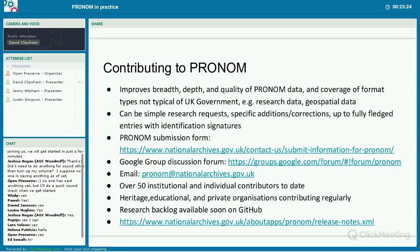We'll take that in. And there are a couple of ways to contribute to PRONOM. The main one is the PRONOM submission form. There's a link on the National Archives website, and it usually returns quite high up the ranking within search engines if you search for PRONOM submission form. We do have the Google group discussion forum as well, and also a direct email, pronom@nationalarchives.gov.uk, where you can submit format samples to us.